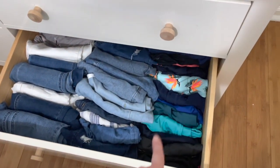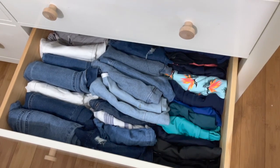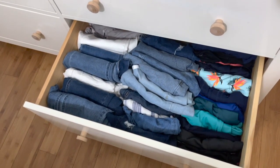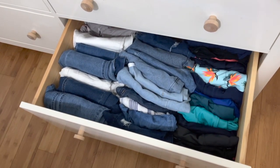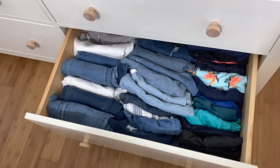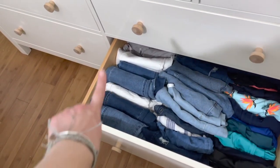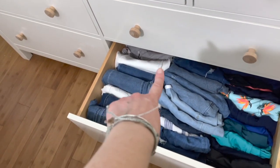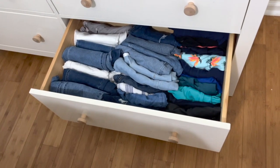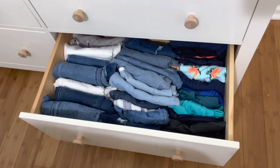I've got workout clothes over here. I still have a lot of jean shorts, but I need to try some of them on, so I didn't want to go through them just yet. I'll probably do that tomorrow and then go through some more. But most of them I think fit. So for now, anyways, there's just a whole bunch right there. And then I've got long jeans over here and then PJs in the back. So still much better than it was. And a few of these short jeans probably will go as well.